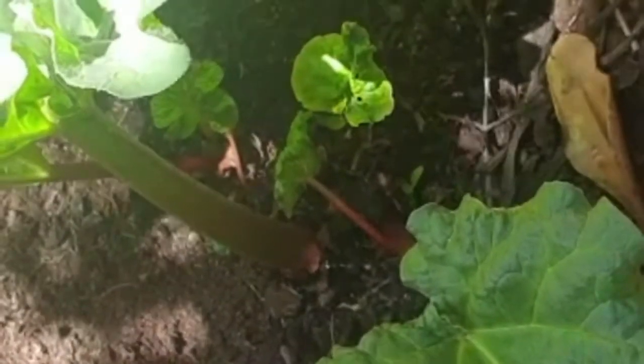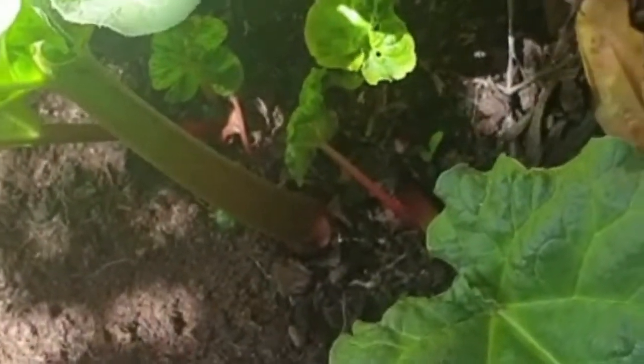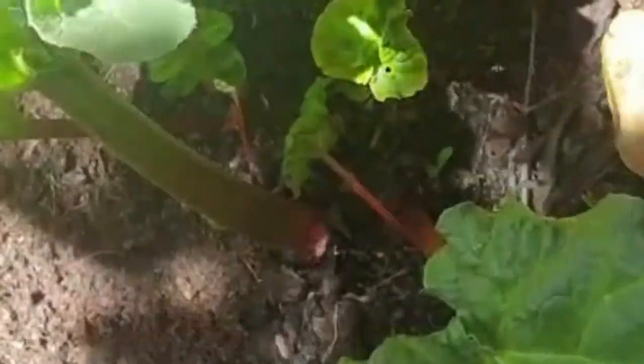So in this pot we have some rhubarb, which I got rid of all the old stems and all the new ones, and the lovely leaves have started coming through. You can see here they're coming through very strong. I think lovely fresh rhubarb, nice rhubarb puddings.